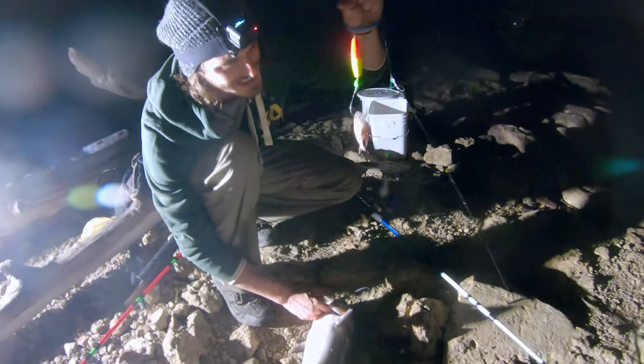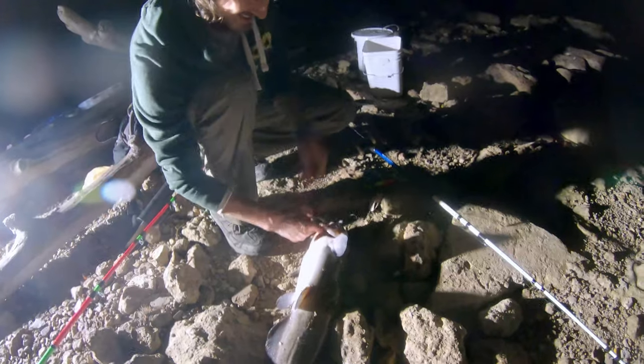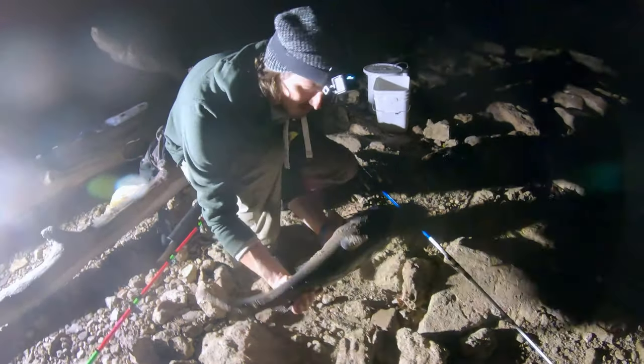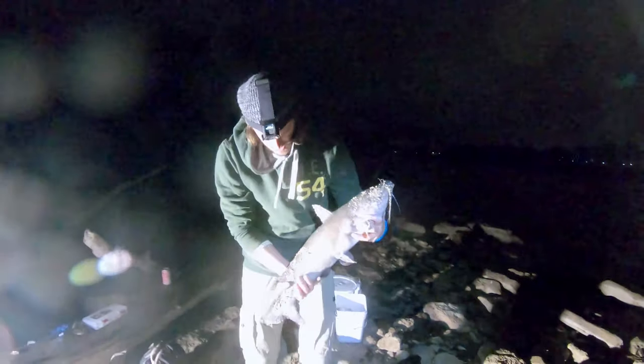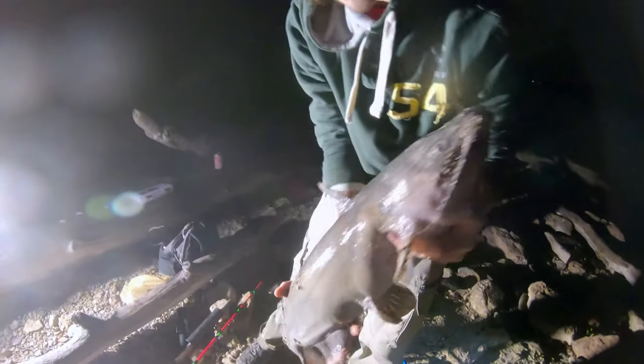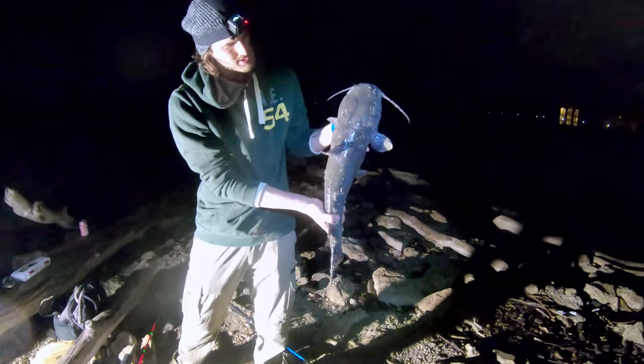All right, guys, look at that. Same piece of cut bait. Take it. All right. It's a good looking fish. Back to the waters you go.